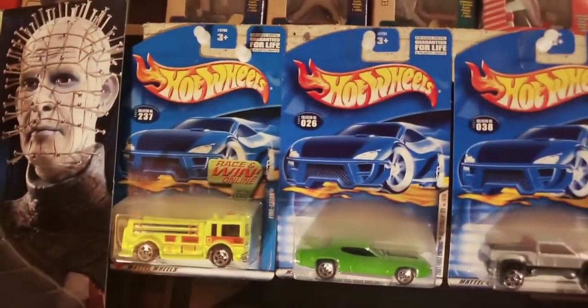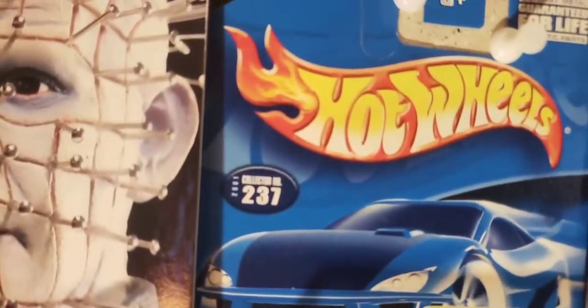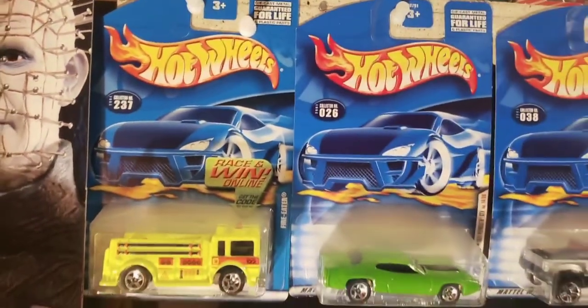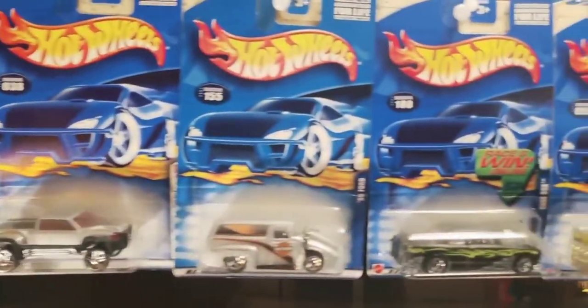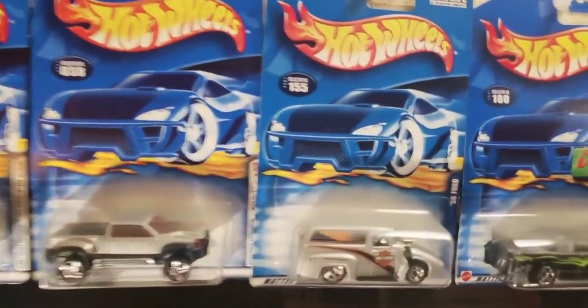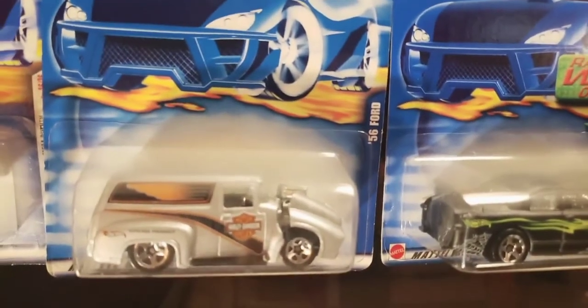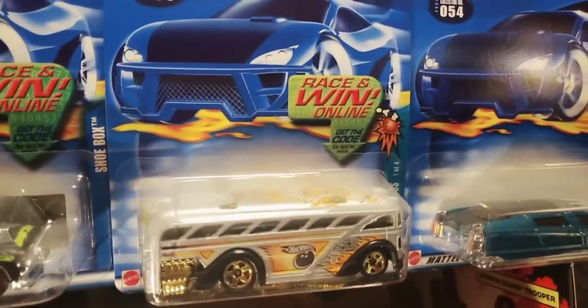And then up here are some mainlines from Hot Wheels from the year 2001. I don't have very many 2001 cars in my collection at all, because like I mentioned before, I didn't really start collecting diecast hardcore until 2003. With these mainlines from 2001, there's a nice 56 Ford with the Harley Davidson decals on there, and a shoebox, and there's a bus.